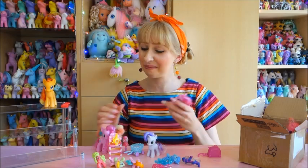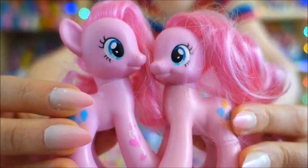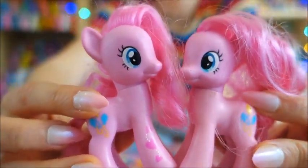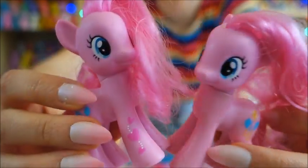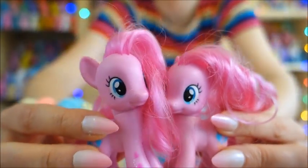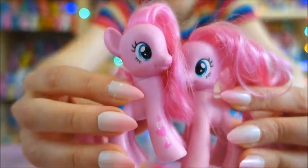So actually it makes sense to have multiple Pinkie Pies. During my last rewatch, I have definitely grown on Pinkie Pie. Here's the difference. I mean, the colors are a little bit different, but this is the main difference to this pony. The hair is so nice still, because these are all early releases. The Pinkie Pie Sweets Boutique is from 2010, so the very first year of release.